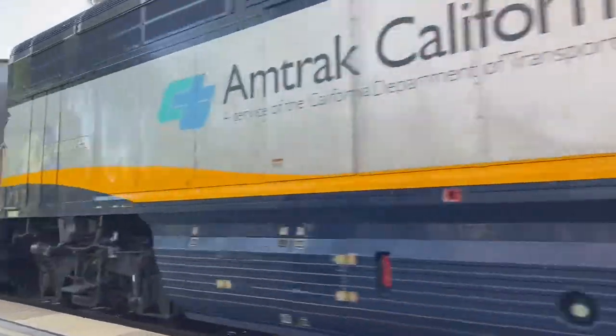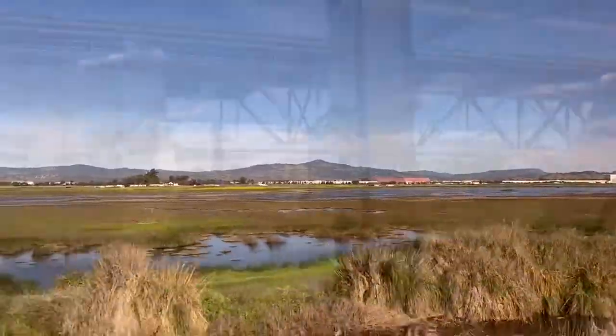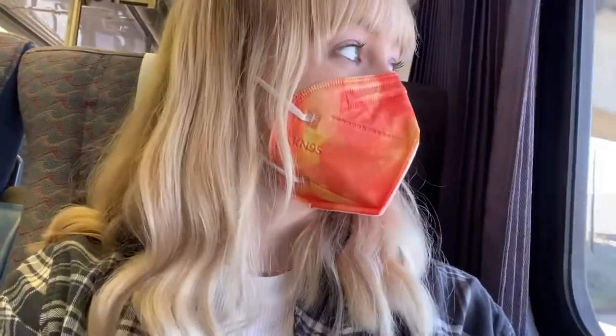The train is about to get here. We made it on the train. We're on the second level. I didn't even know trains could have two levels, but it's super cool. So far, so good. The train ride's been pretty good.